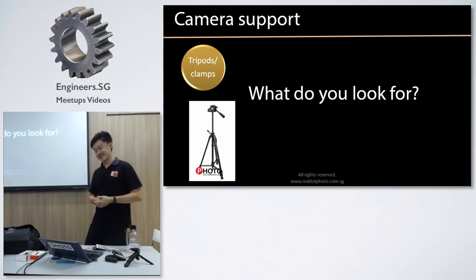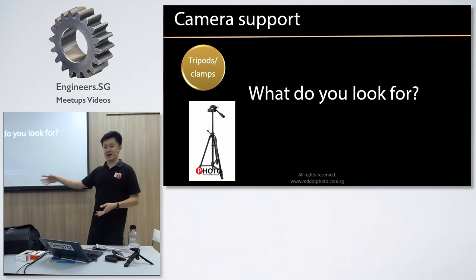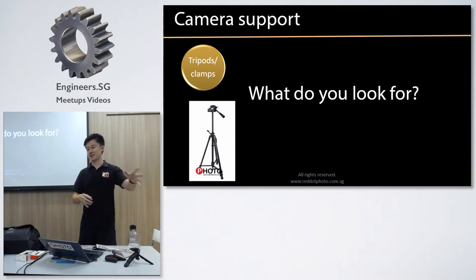Then my sister said, the camera how much? $2,000. No, you buy a $20 tripod. You can buy a few, and you can drop a few. But it's a school, when you buy, you need to inventorize, put stickers, blah, blah, blah.